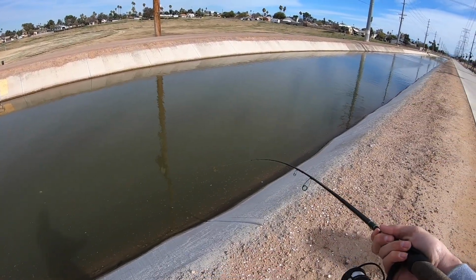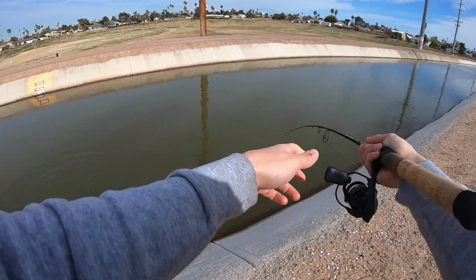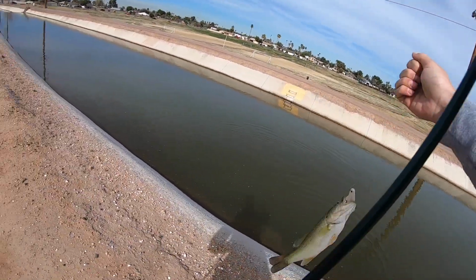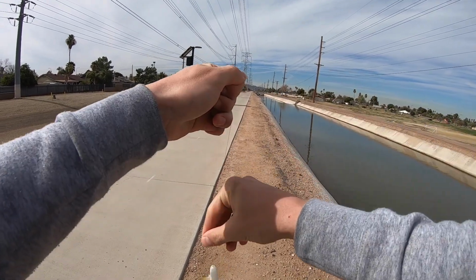Oh, there we go. Got a little bass. Came out of nowhere and slammed it. Look at that. That's awesome. Look how he ate it too. Freaking choked it. Very aggressive fish.